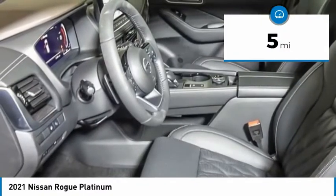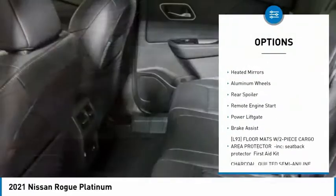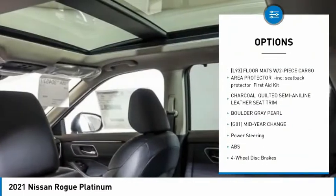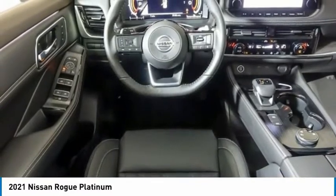This vehicle has less than 100 miles. Here are some of this vehicle's great options: tire pressure monitor, panoramic roof, blind spot monitor, all-wheel drive, heated mirrors, aluminum wheels, rear spoiler, remote engine start, power lift gate, brake assist.